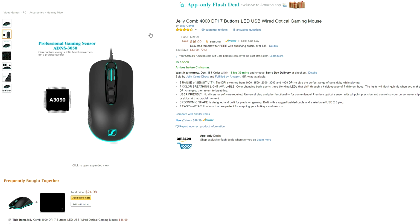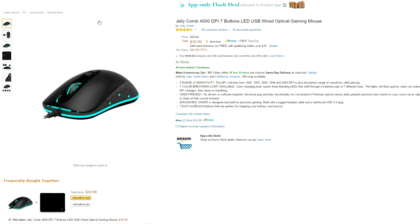It states that the original price is $60 and that it's on sale for $17, but honestly I'm not sure if that's true. But regardless, for $17 this is an incredible mouse.